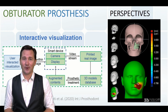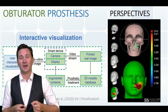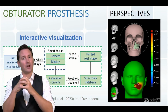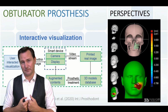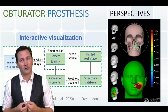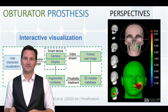In this paper, for example, the 3D model of geometrical obturator effect on facial appearance was acquired by superimposing head models with and without obturator prosthesis. Obviously, this could help patients to understand the aesthetic aspect of obturators, as they often suffer from a lack of information. And it can be used for teaching maxillofacial prosthetics to students, of course.